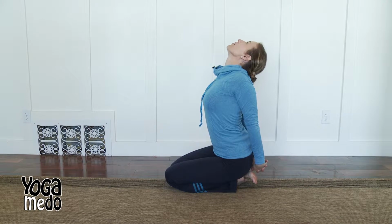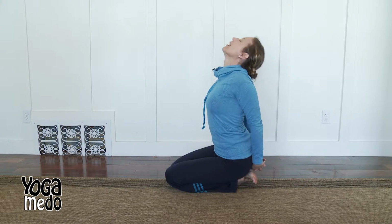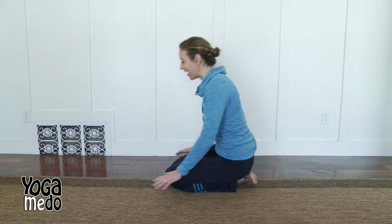Notice what's stretching. Is it your neck muscles? Is it your stomach? Is it your back or your shoulders? Nice work. Okay, we're gonna try it one more time. Notice how your heart rate starts to get a little bit faster as you do this, okay?